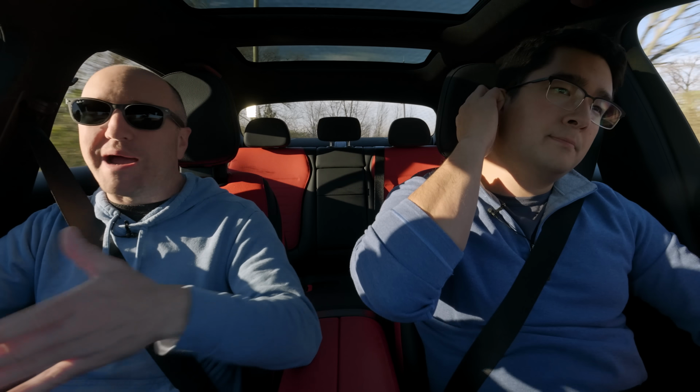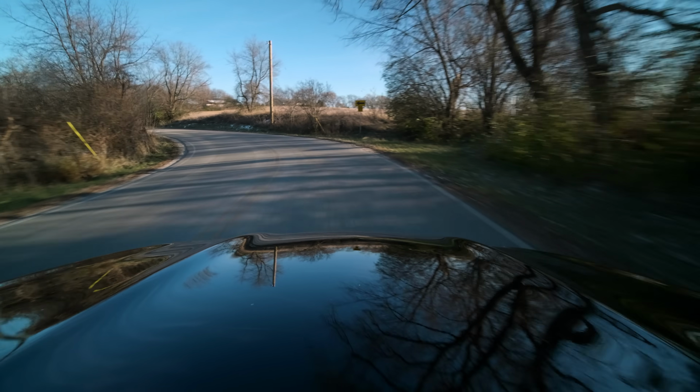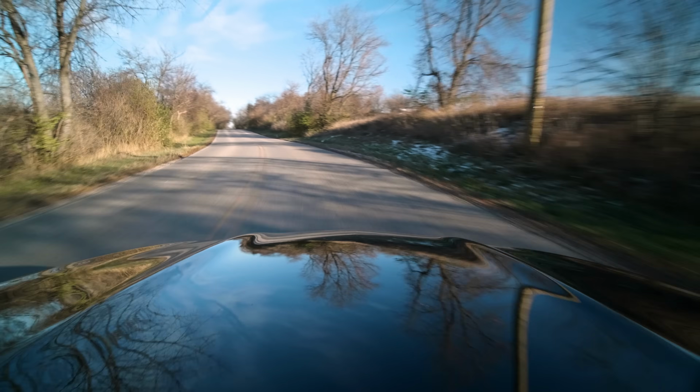Don't forget about the TLX, don't forget about the G70. This class is huge. I mean, dude, there are so many options. So where does this slot in? Why are you choosing this over all of those other ones? Refinement, I think. None of these cars have air ride, including this, but I think compared to everything other than the ES, it rides probably better.